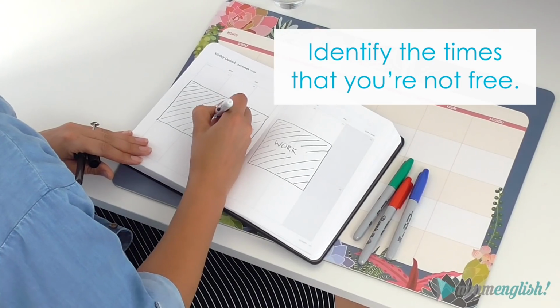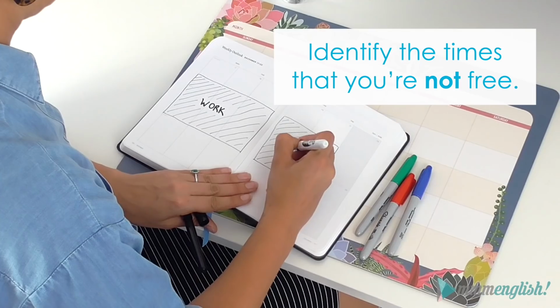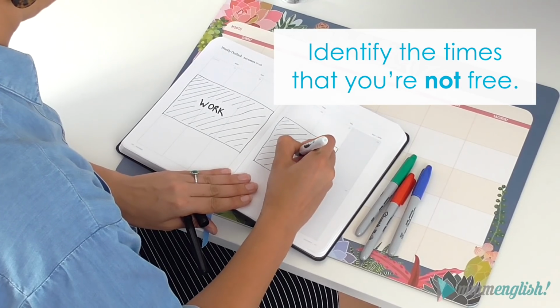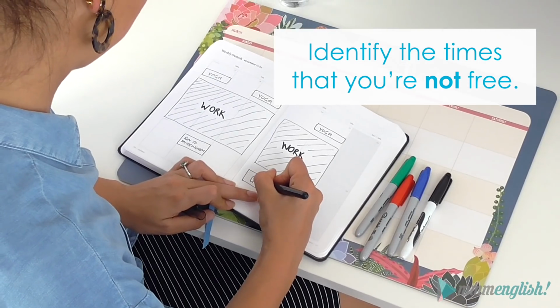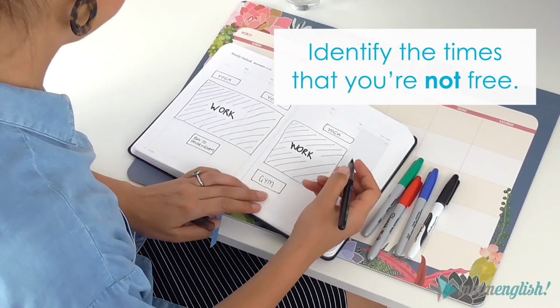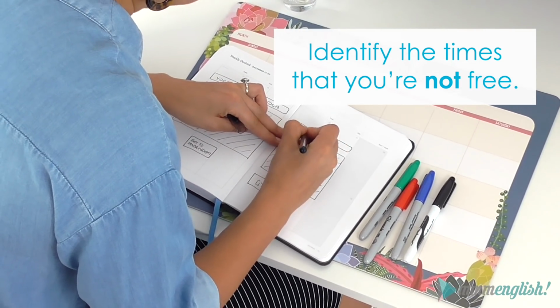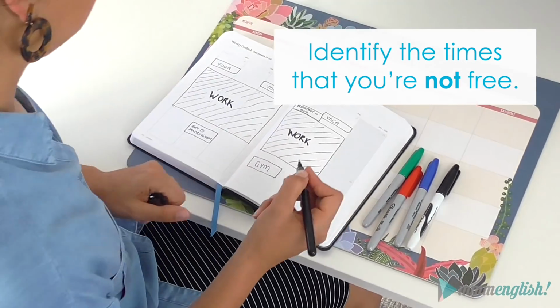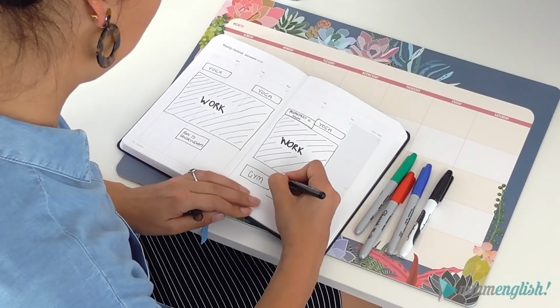Next, what you need to do is just identify any of the times where you're not free for study. Block out your job, your gym classes, babysitting, Friday night, date night, whatever it is that you do throughout the week. That way you'll be able to see when you actually have the time to study. By blocking out all this other time, you'll identify what opportunities for study there actually are.